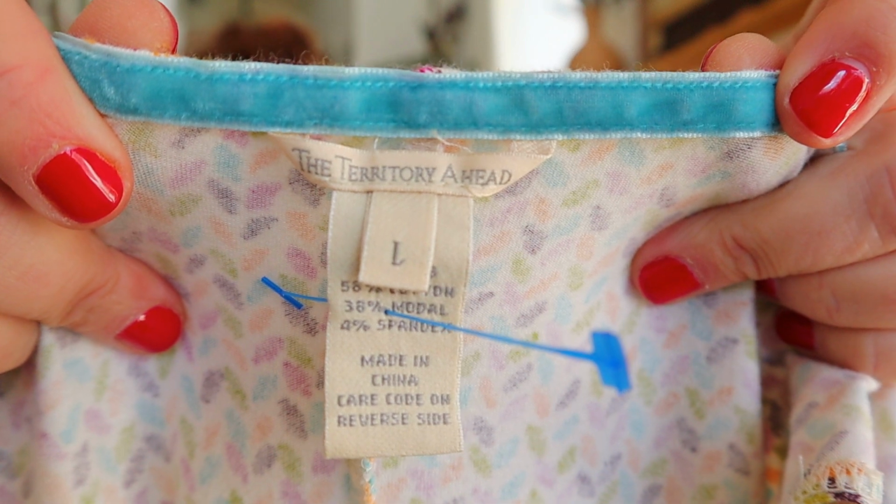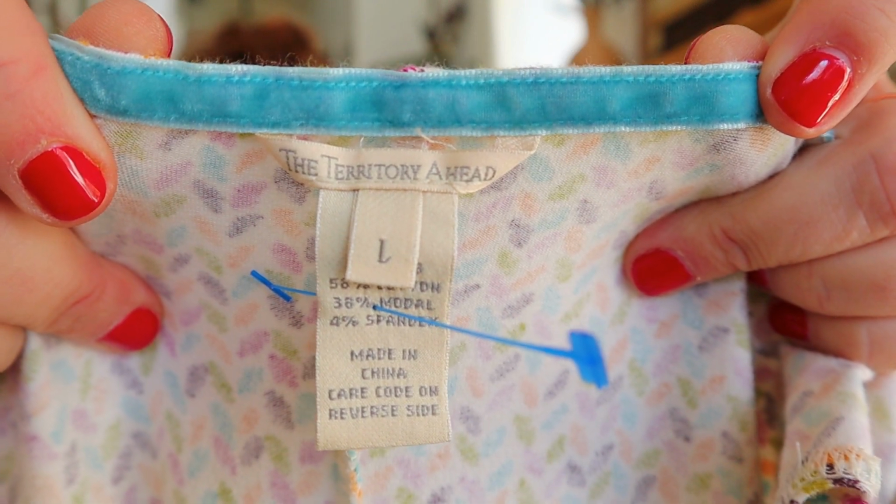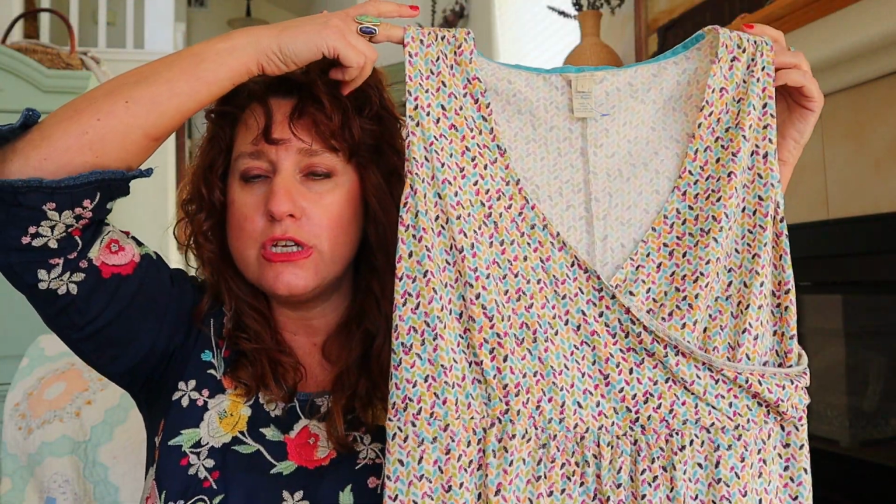This is the cutest dress. This is a brand I used to go out of my way looking for. I don't know exactly how the brand is doing now, but it used to do really well. This is the Territory Ahead. This is one of those brands that's sold at places like REI, and this is a really cute faux wrap front floral dress.